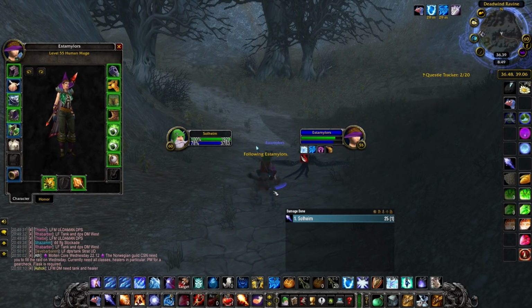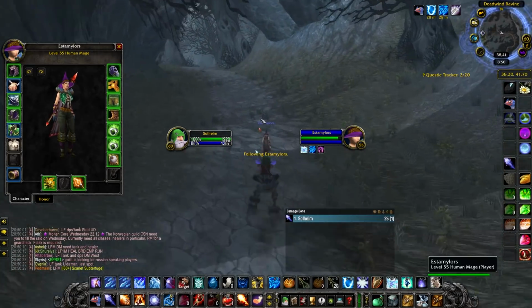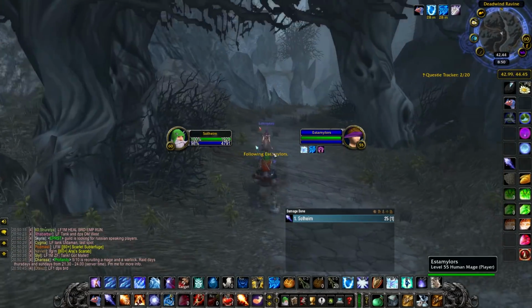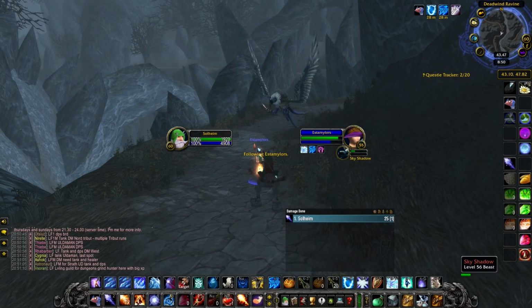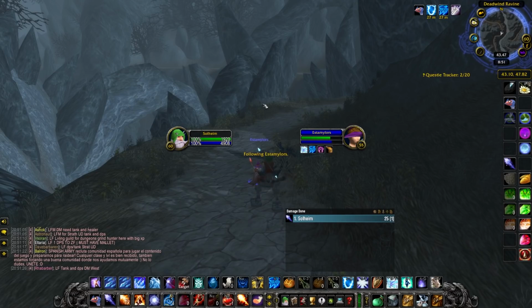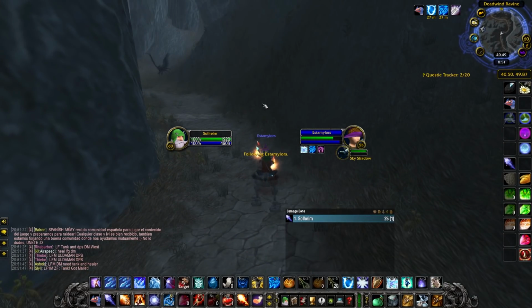I'm really struggling today, guys, but I found him in Deadwind Pass, and he's now level 55. Throughout my recording time as well, he dinged to level 56, so he's getting really close to level 60, and these bots are leveling to level 60 faster than some of my friends. It's absolutely ridiculous.